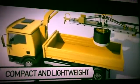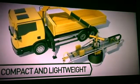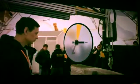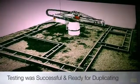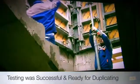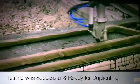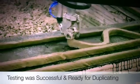Ease of transport and maximum automation of the system. Commissioning on site takes no more than an hour. With so many advantages, the 3D printing technology easily stands up to competition with traditional methods of construction. The testing was successful and the technology is ready for mass use.